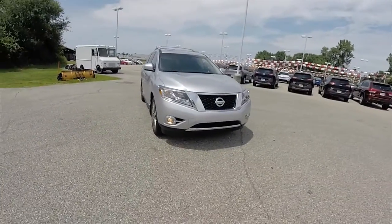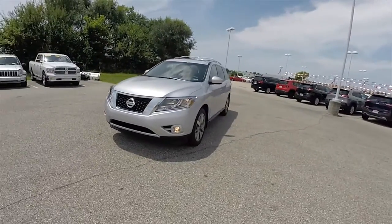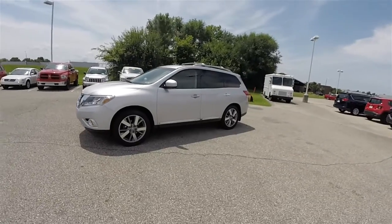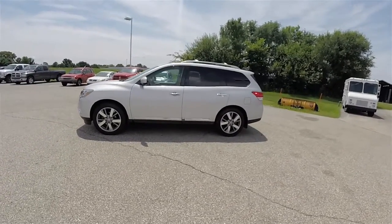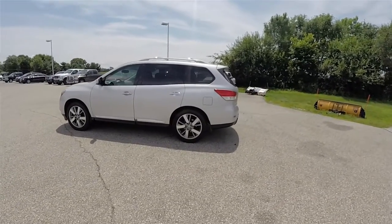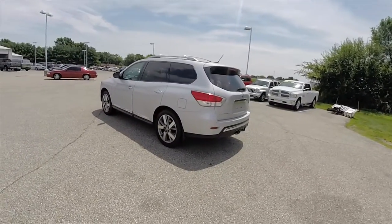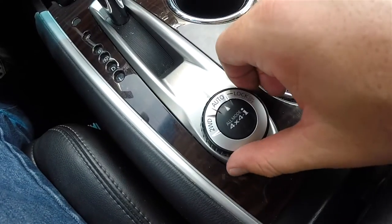Everyone. Today we're going to take a quick walk around and look at this very nice and very well equipped 2013 Nissan Pathfinder Platinum. This Pathfinder is in brilliant silver metallic, has the charcoal black premium perforated leather interior. This vehicle is four-wheel drive with a shift-on-the-fly four-wheel drive transfer case.